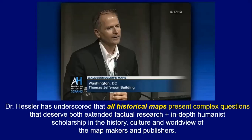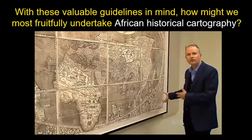He's underscored that all historical maps present complex questions that deserve both extended factual research and in-depth humanist scholarship in the history, culture, and worldview of the map makers and publishers. With these valuable guidelines in mind, how might we most fruitfully undertake African historical cartography?